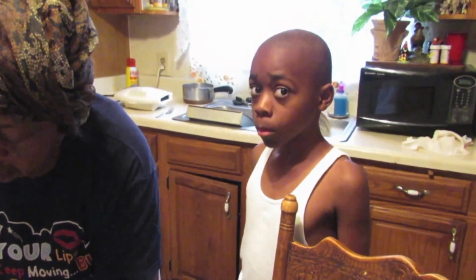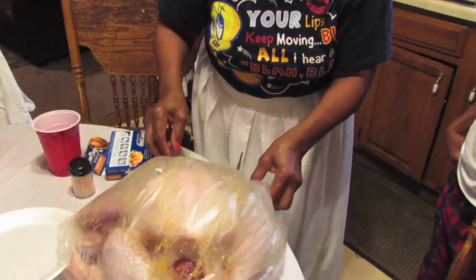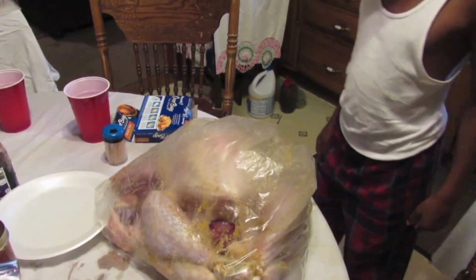Look at Harrison. He's learning too. He's been attached to her side since we've gotten here. Okay, that's it. It's ready. So guys, we'll go ahead and put it in the oven at 355 and hopefully in about 3 hours she'll be done.